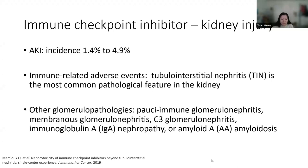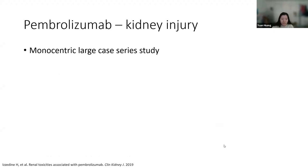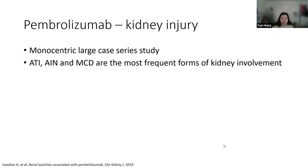And in addition to the tubulointerstitial injury, it can have other glomerulopathies. Reported in the literature, there could be membranous nephropathy, C3, IgA, or even amyloidosis. So specifically for pembrolizumab, as used in this patient, based on a monocentric large case series study, what they found is that acute tubulointerstitial nephritis, AIN, and minimal change disease are the most frequent forms of kidney involvement.